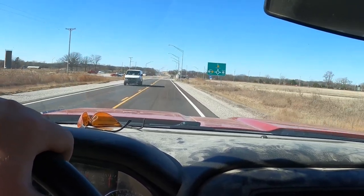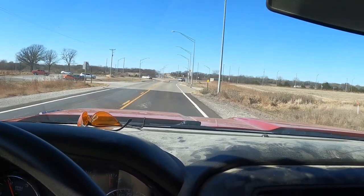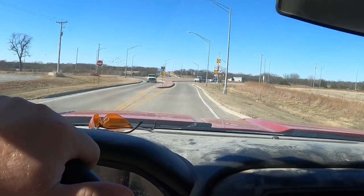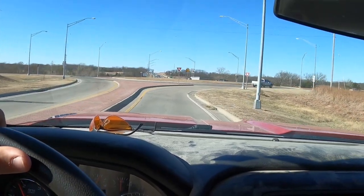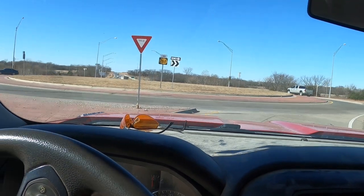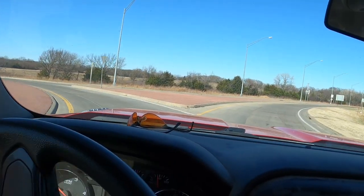They got the new 31 highway open now. They built a new highway between the roundabout here and Osage City. We'll get to take it to the pasture that we're headed to. It kind of messed up some of the landmarks that I'm used to seeing, so I'll have to pay a little closer attention to which road I'm going to turn on here.